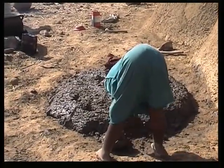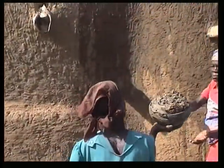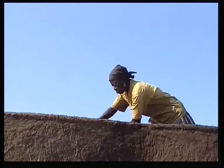The women of Sirigu, like other women in some villages in this vast savanna area of Africa, are using local materials to preserve and cherish a tradition that is fast dying out.